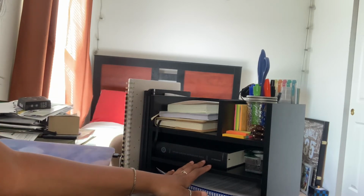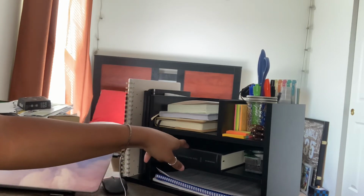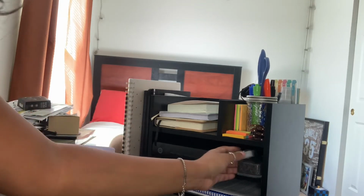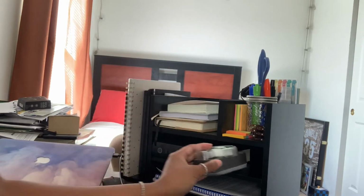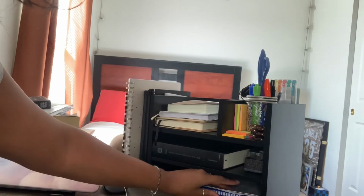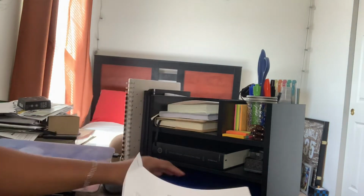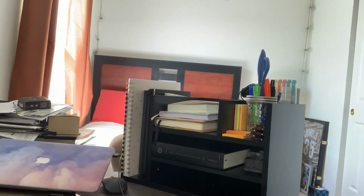If we go down to this drawer, I have my Bible, which I have been reading lately. That is one of my goals for September. I have tape and an eraser. So I have these two. And then this is fieldwork stuff. I have my syllabus for fieldwork, my notebook for fieldwork, and then I have some workout plans underneath all that. That is what is in my desk organizer.